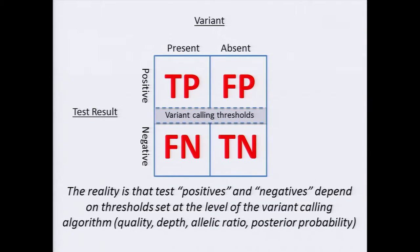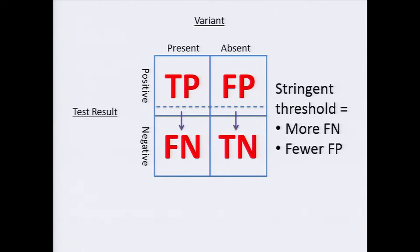But, and we were talking about this a little earlier, the reality is that your test positives and test negatives really depend on the threshold you set that defines what is a positive and what is a negative. And this comes at the level of your variant calling algorithm. If you set a threshold that is going to allow more calls, then you're going to have a different ratio of these things. So just to put an example: if I set a stringent threshold such that only the really positive calls are going to get called positive, then I'm going to have very few false positives because I've really ratcheted up the specificity of my test. But I'm going to have more false negatives because there's going to be some low quality calls that are real that I lose because I've set my threshold too high.